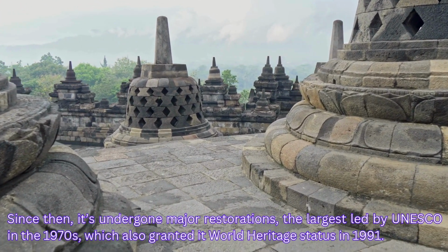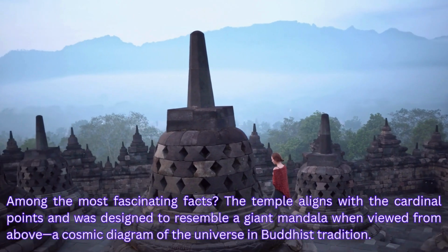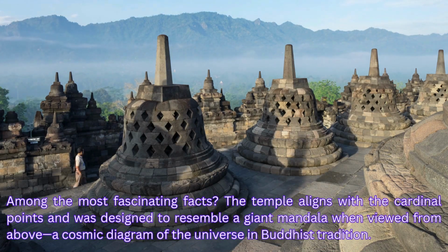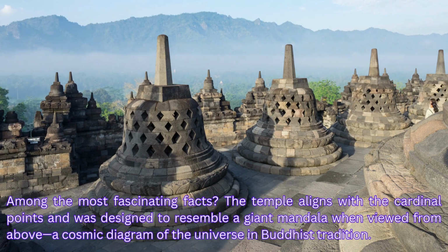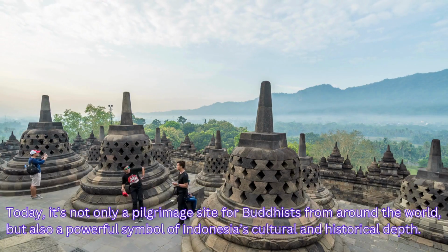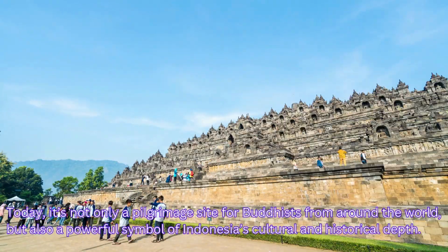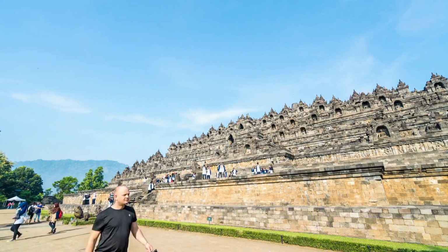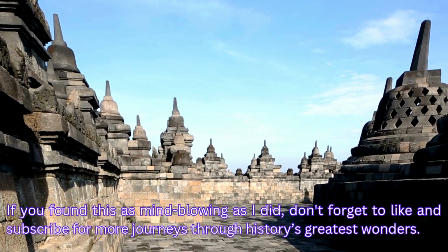status in 1991. Among the most fascinating facts, the temple aligns with the cardinal points and was designed to resemble a giant mandala when viewed from above, a cosmic diagram of the universe in Buddhist tradition. Today, it's not only a pilgrimage site for Buddhists from around the world, but also a powerful symbol of Indonesia's cultural and historical depth.